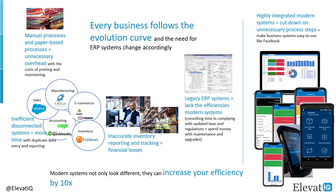The problem of isolated information silos is not limited to duplicate admin efforts or delayed insight. This issue will also lead to inaccurate inventory reporting and tracking, which will increase your losses and shrink profit margins further. While living on isolated systems is not an efficient strategy, especially once your departments start growing, living on a legacy system with a 20-year-old design could be equally worse.